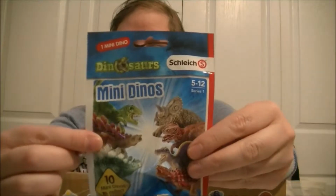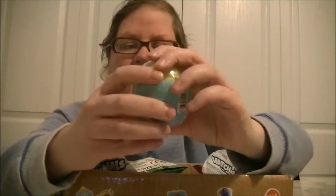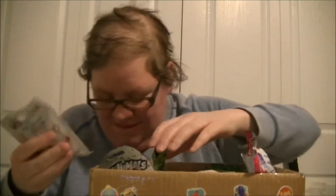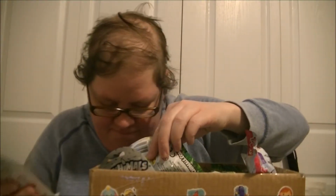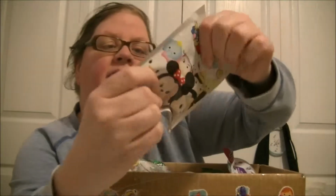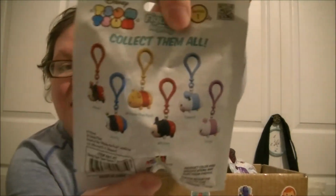I've got Slice Mini Dinos. There's the ones that you can... Moji. Let's open up the ring. There's ones that you can collect on the back as well.